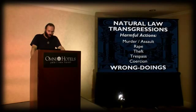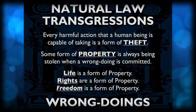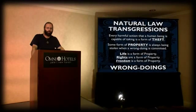Okay? These are the wrongdoings. Let's try to narrow it down, right? Every harmful action that a human being is capable of taking is a form of theft. Now, many people will hear that for the first time. I've never heard that said. There is no action that you can take that causes harm to another person that is not a form of theft in some form or fashion.